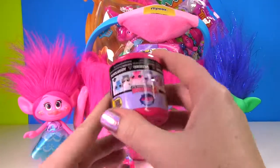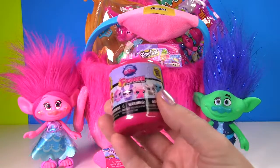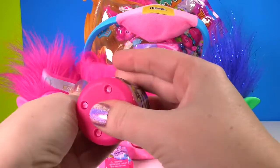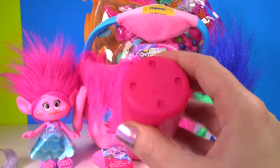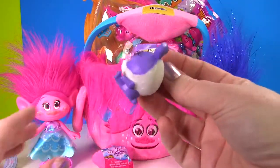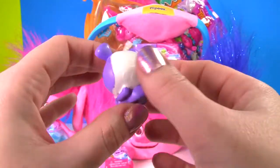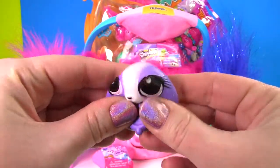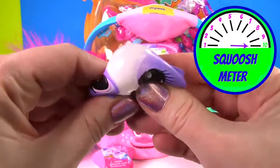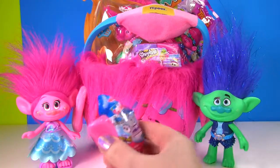Let's see what else fell out of here. Hey, it's a Littlest Pet Shop Fashions, and this is series 1. Who did we get? Did you notice the capsule is pink, just like Poppy? Hey, I think we got Penny Ling. She's adorable and purple and white and so squishy and stretchy. She's so squishy, she gets a big 10 on the squish meter. Woohoo! Let's see what else fell out.